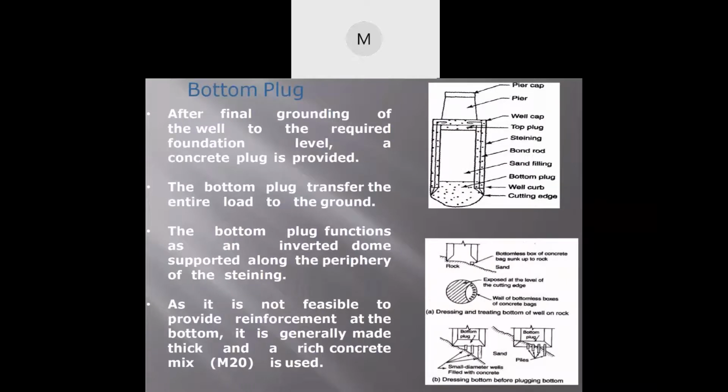Look, this bottom plug is what? If you can see here, this is a mixture of concrete. Actually, when the load is placed on the cutting edge and well curb, the well is allowed to sink, maybe on its own weight. Now, what will happen if this is all sand below? Then definitely it will cause a problem, because that sand might get washed away, or the sand will not be stable because of the scouring effect, right? If this happens, then definitely this well will sink and eventually it will cause the sinking of the foundation of the bridge. That is why this bottom plug is provided.